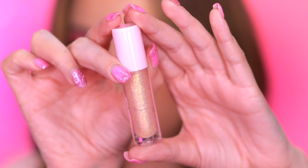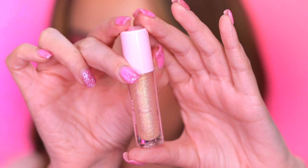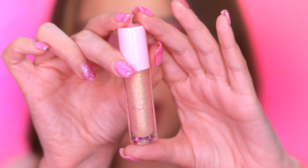So this gloss I'm gonna put over the top of it is the High Gloss in Blow Me Away. And this is a really pretty gloss. It literally looks like there is glitter in it, and I'm sure there is, but it looks like a liquid eyeshadow as I'm looking at it. Just so you guys can see, it is just so sparkly. It's really pretty.